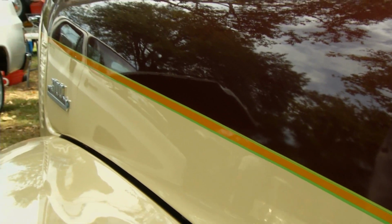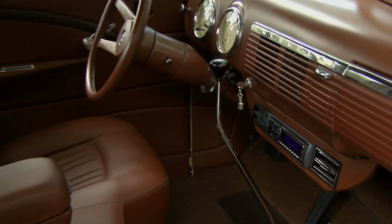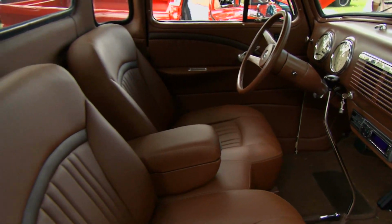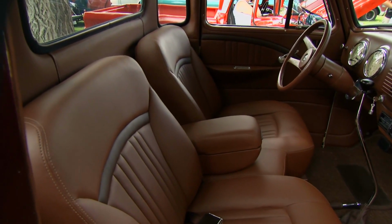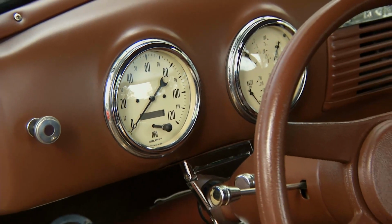I said, well, you got to make it stand out. The interior was done by Mark Lopez in Montclair. It's like a rust leather, and he did a really extremely nice job. So at the end of the day, it's a brand new vehicle. It's only got 300 miles.